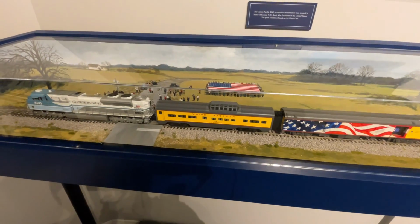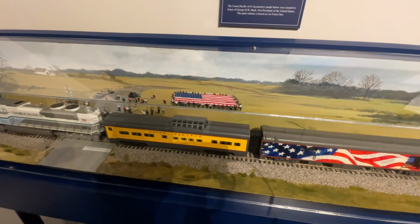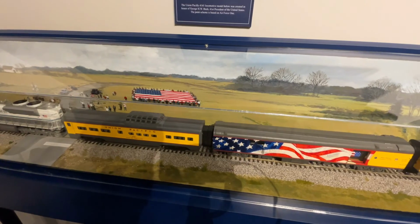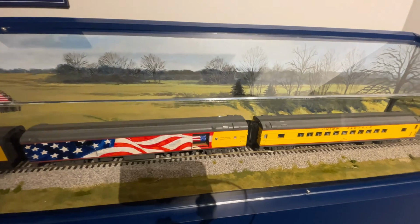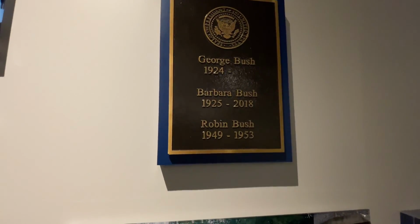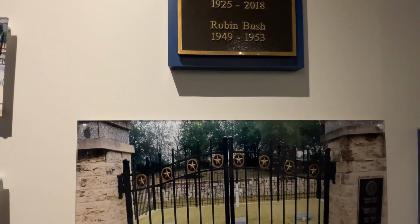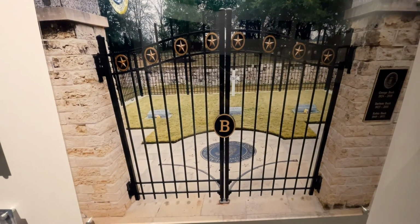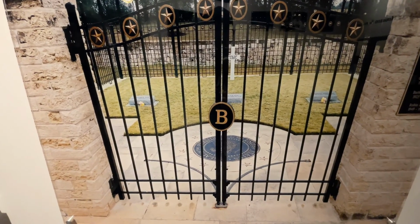And this train right here, it's the Union Pacific 4141 locomotive. It was created in honor of George H.W. Bush. The paint scheme is based on Air Force One. We got the plaque right here. Right below that, it's a picture of the gravesite of the Bushes. We got George, Barbara, and Bush, all buried right there.